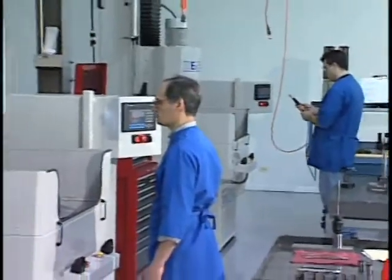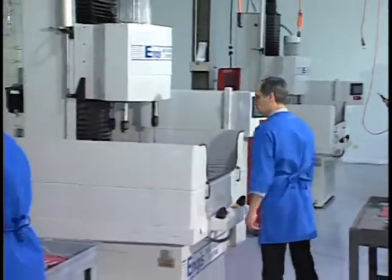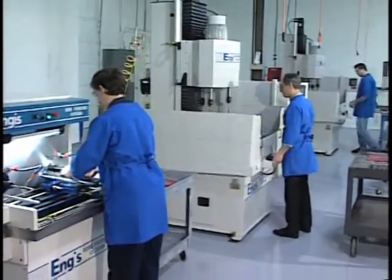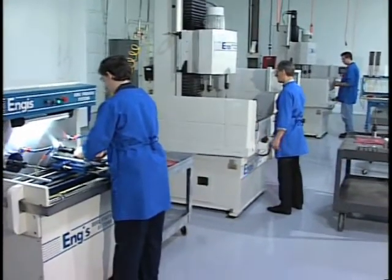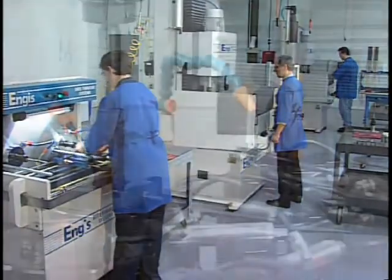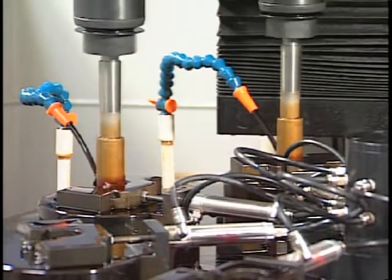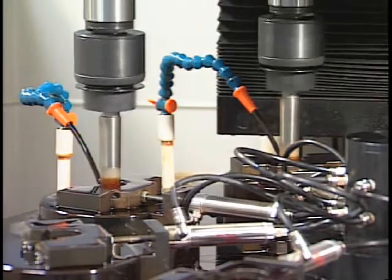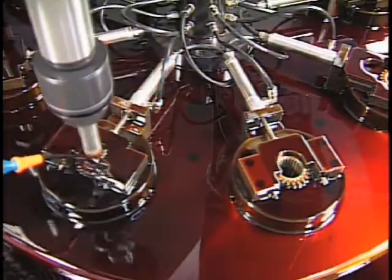Much of that integration takes place in the Engis Bore Finishing Process Development Labs. Engis operates 3 such facilities located in the United States, Japan, and the United Kingdom. Here, Engis system engineers work side by side with customers to test, refine, and improve bore finishing processes and technologies. Tooling and fixture packages are tested.